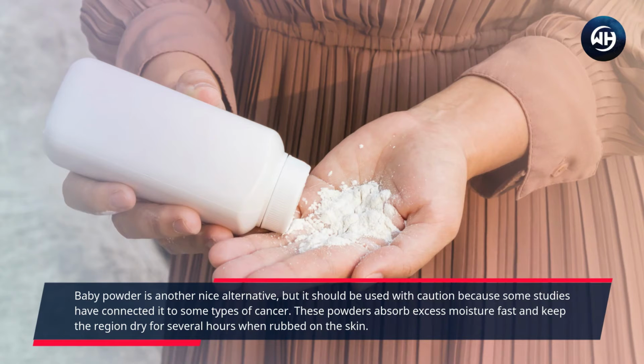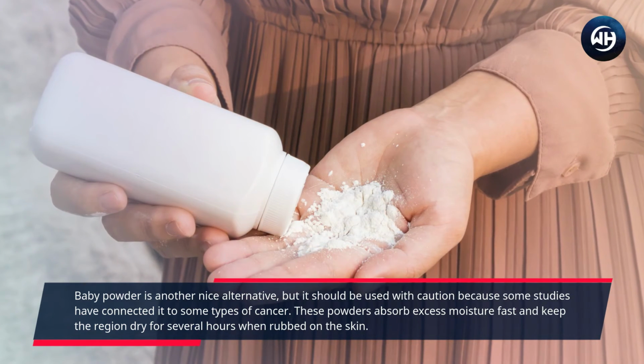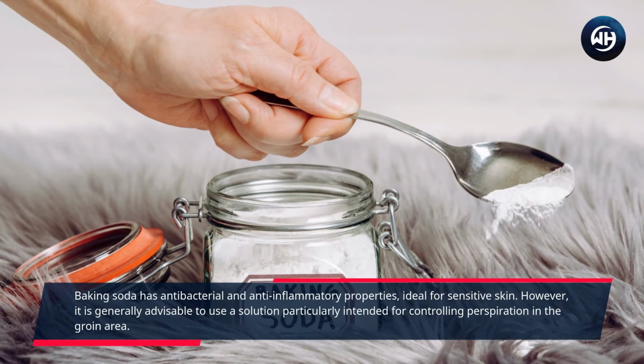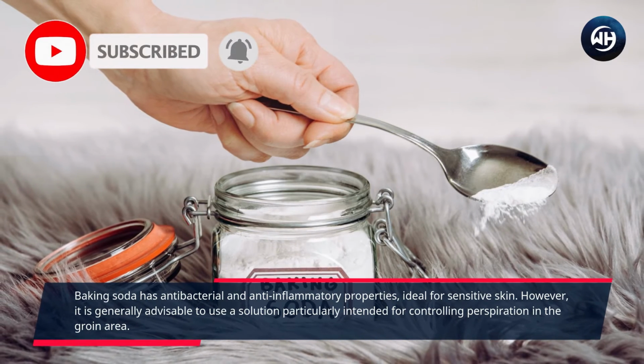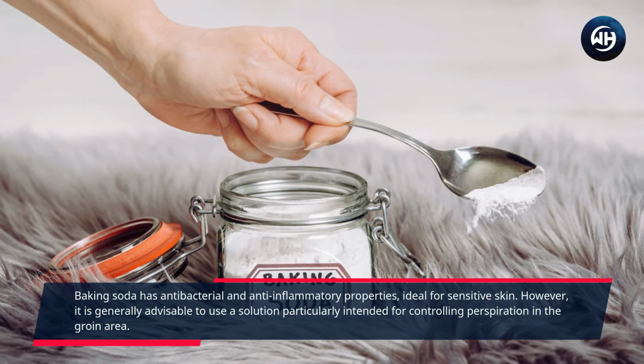These powders absorb excess moisture fast and keep the region dry for several hours when rubbed on the skin. Baking soda has antibacterial and anti-inflammatory properties, ideal for sensitive skin. However, it is generally advisable to use a solution particularly intended for controlling perspiration in the groin area.